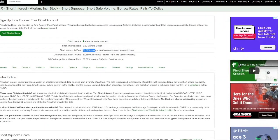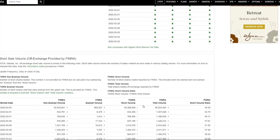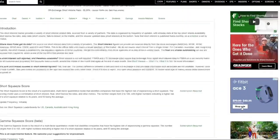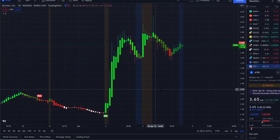But the short interest float is huge, guys. 31% is literally 11 to 12% above what would be considered high, and that is 20% plus, right, of total short interest data. Now, the short volume ratio was about 56% today. So there's a lot of pressure going into this for the shorts. So if this continues to hold up and not go lower, some of those that reposition or are still holding are probably going to get squeezed out of their positions.